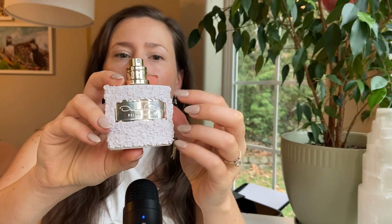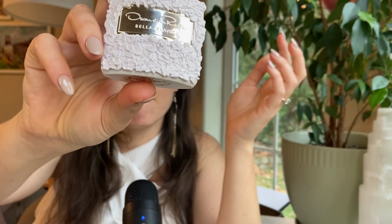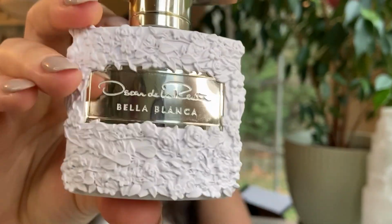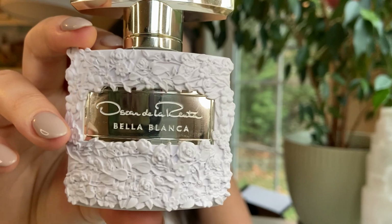Even though it's white iris, I still think of any type of iris as a purple floral. It just has a much more earthy, powdery, grounded feel. But anyway, it's described as white iris. So yeah, this is really nice, very fresh, clean, springtime, elegant, but the pear gives it a slightly juicy note. There's a touch of green, and then the base is nice and smooth and musky. And this is another very affordable fragrance. So that is Bella Blanca by Oscar de la Renta.